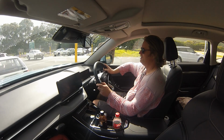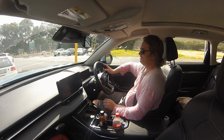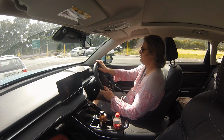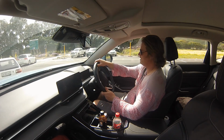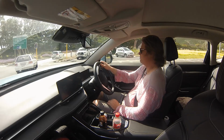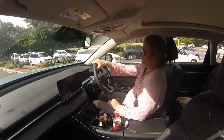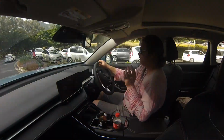So there you go, a black legend, and this car's turning into a bit of a legend. I've been seeing a lot of them on the roads, and for good reason. You can get Audi performance at half the price, and Audis aren't even that reliable anyway, so you haven't really lost anything.